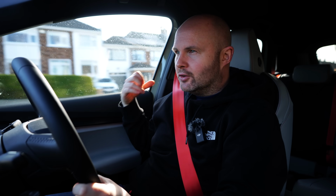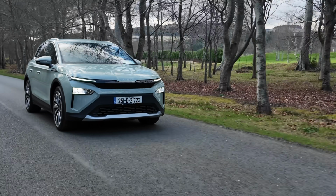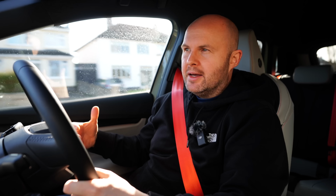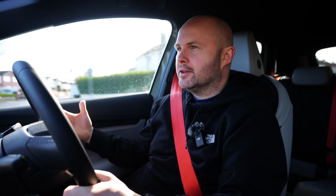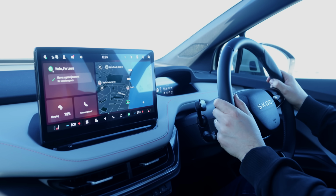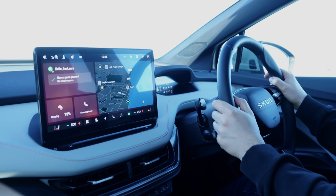It's not a thunderingly quick car all the same. It doesn't necessarily feel like you've got 280 brake horsepower. It's more than a Golf GTI's worth, but it doesn't have the same intense power delivery. This is a car that's more built for comfort, getting people around in. It definitely, to my mind anyway, drives a little bit better than the Enyaq.